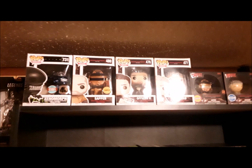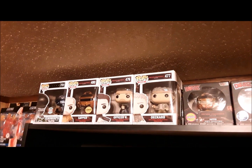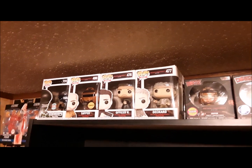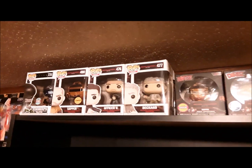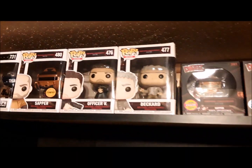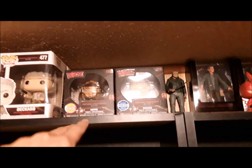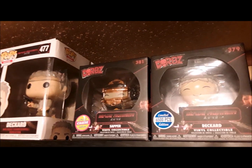So I have a few Funko Pops displayed up here, if I can get a good look at them without the glare for you guys. I have all of the Blade Runner 2049 Funko Pops, including the Chase variant. And same goes for the Blade Runner 2049 Dorbs. I have all of those, including the Chase figure.